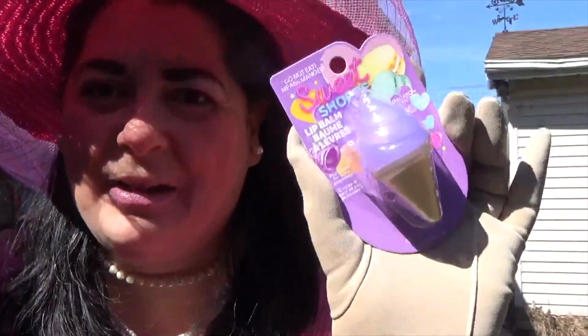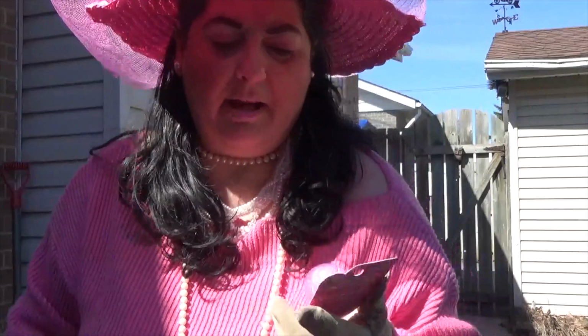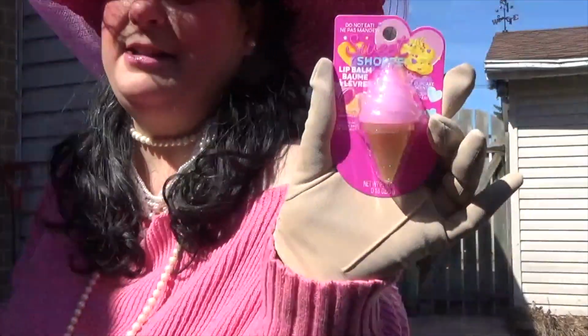So cute. Hope you guys are seeing this. It is kind of dark. I also got the Sweet Shop in the cupcake scent ice cream. Really cute. Great for Easter baskets and things.